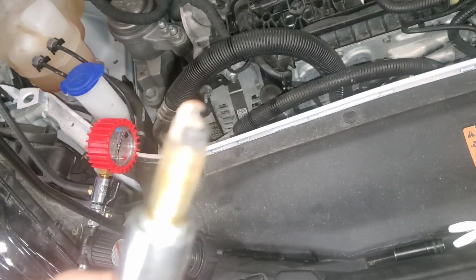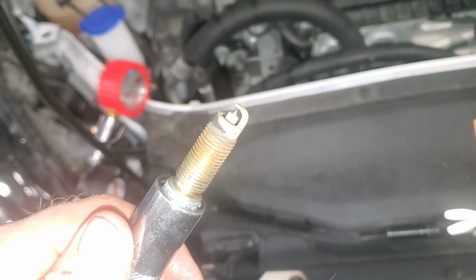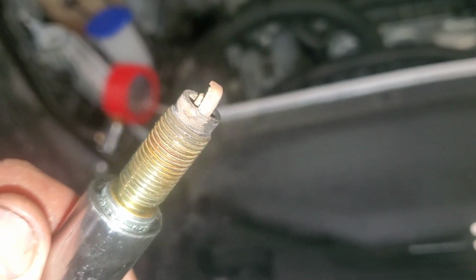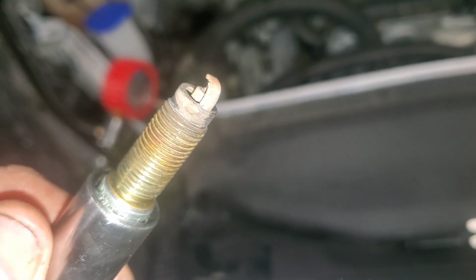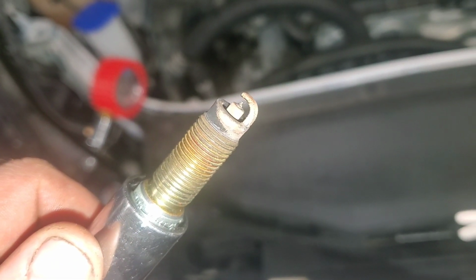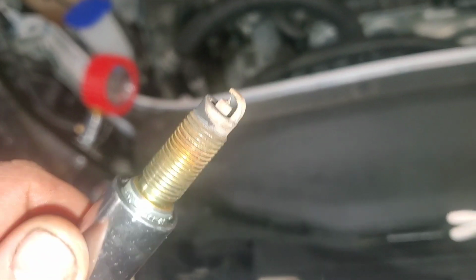There we go. For it to be as chunky as it is, and it's got a lot of white soot and stuff all over it, like it's been burning coolant, that was my first tell-tale that this is not running right.